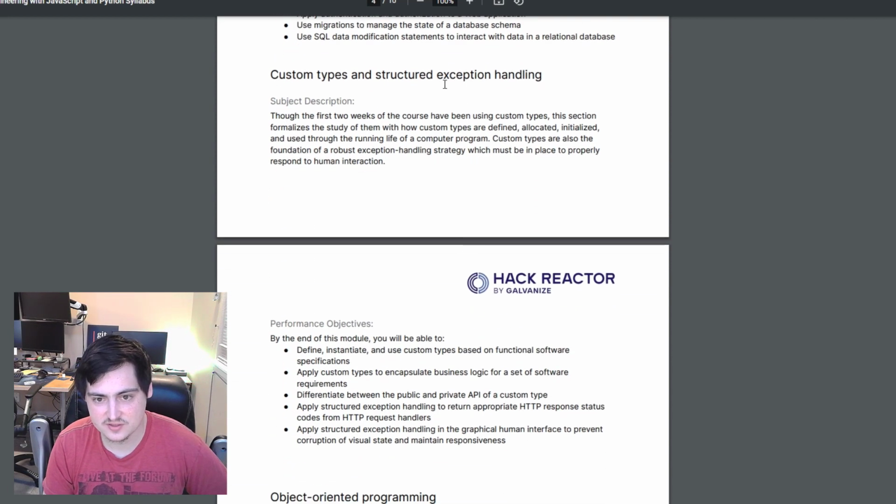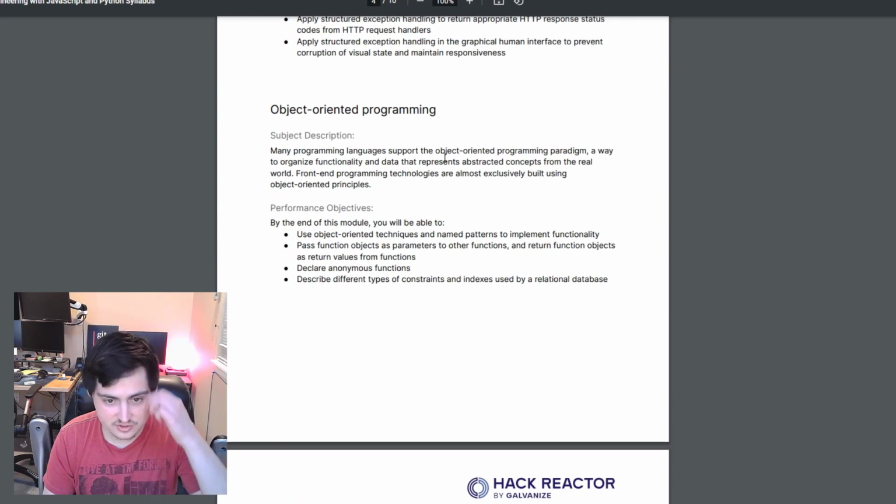Custom types and structured exception handling. This is about classes and HTTP exception handling. That's good stuff to know. Again, weird order, but good to know. Object-oriented programming is important. You need to know how to do that.